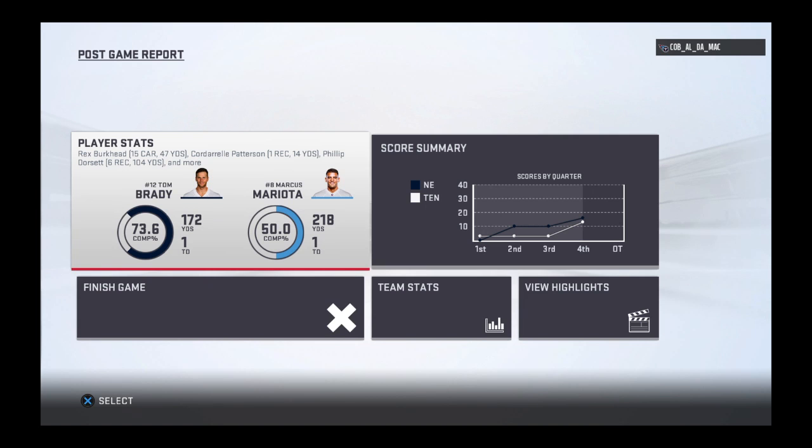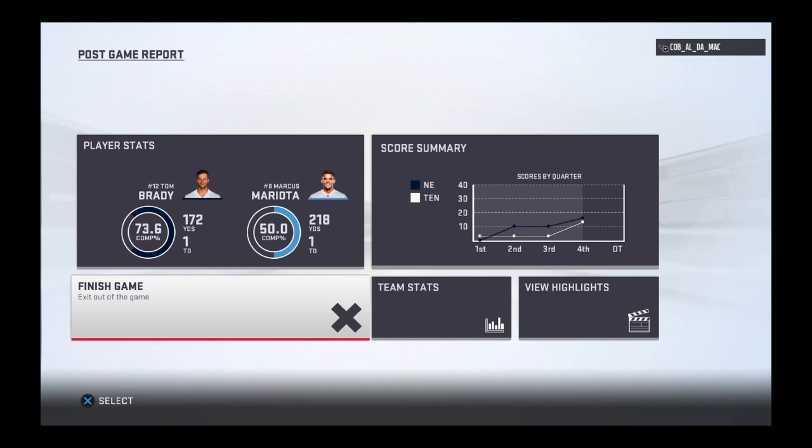So for the Patriots, they keep pace for a playoff spot as they move to 7-3. And they'll be able to enjoy this one through the bye.